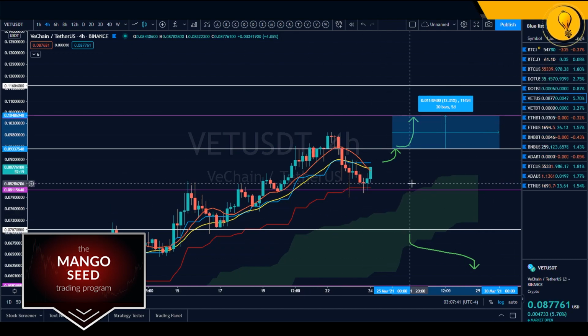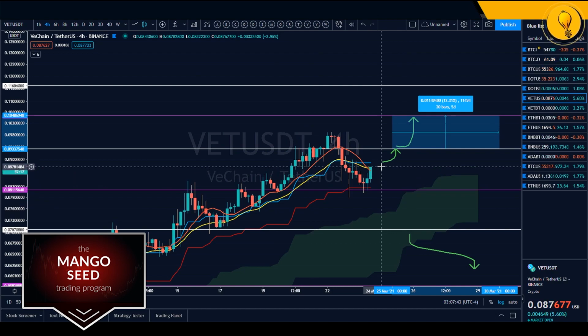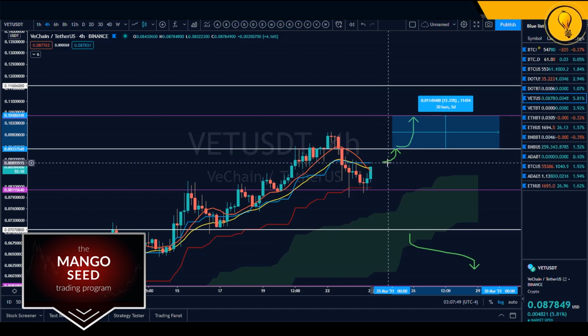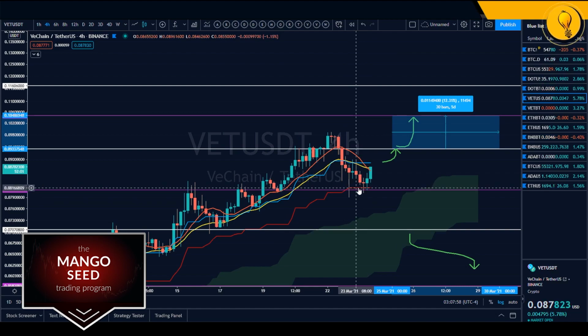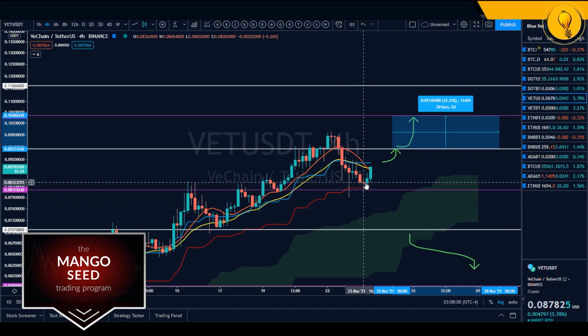I noticed that price does relatively well as soon as it takes out that Tenkan. Okay, and it holds it as support. So I want to see a clean takeout, and I want to see price get supported on the Tenkan if I am anticipating another push to the upside. Okay, but what I really like is that there's a lot of confluence on this level. Okay, it's reacting very well against its support.